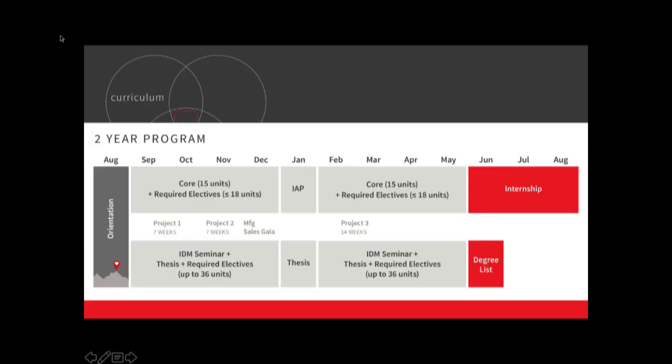Our 2-year experience, this is a little chart that shows that. The first year, what we do is we have every student take what we call the core curriculum. And so that happens in the fall and spring semester. But let's just go through this chronologically. Starting in late August, everyone shows up on campus, and they all meet each other for the first time. And then we do what we call orientation, and that's about an 8-day kind of experience that we are all together and we do fun things together, and some of those things are kind of challenging, but they're fun, and so everyone really gets to know each other very well.